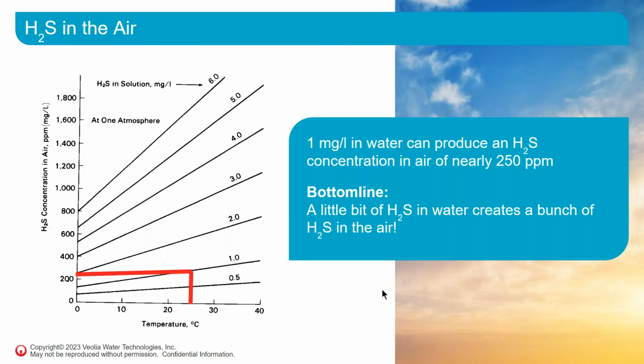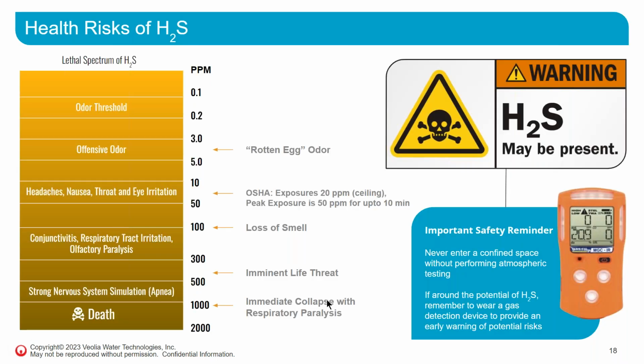Now, the amount of H2S gas in the air is proportional to the amount of H2S dissolved in the water. Even a small amount of H2S dissolved in water can produce dangerous levels of H2S in the air. For instance, the results of one study show that at room temperature, even 1 ppm of H2S dissolved in water can produce greater than 200 ppm of H2S in the air. So the bottom line is a little bit of H2S in the water can create a bunch of H2S in the air. So let's discuss what that does.